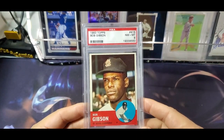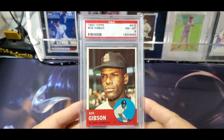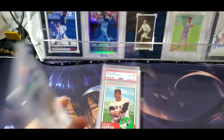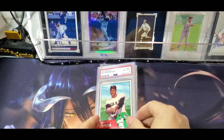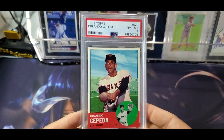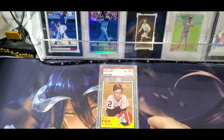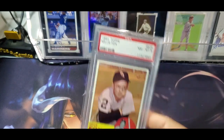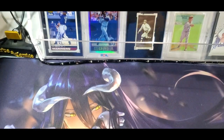He's definitely giving you the Bob Gibson face, and I think that's great, to have that intense stare. Then there's the pitching photo in the inset. Next up is Cepeda. Again, I like the red on these cards, very pretty. And last but not least is Nellie Fox. So this is kind of what I had in my box of cards I had set out.